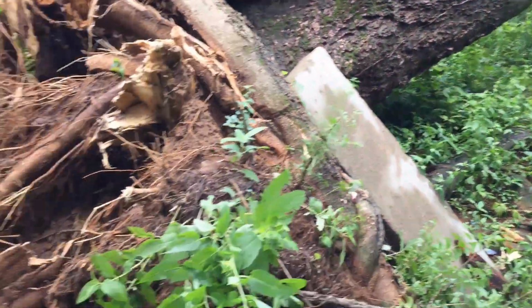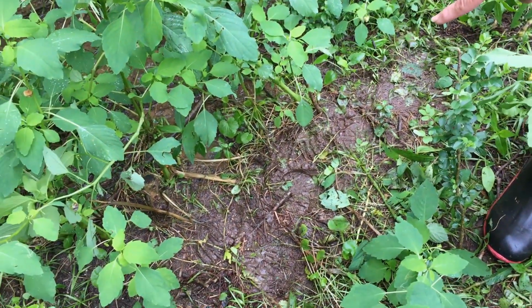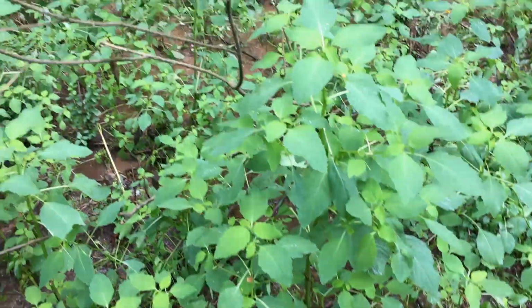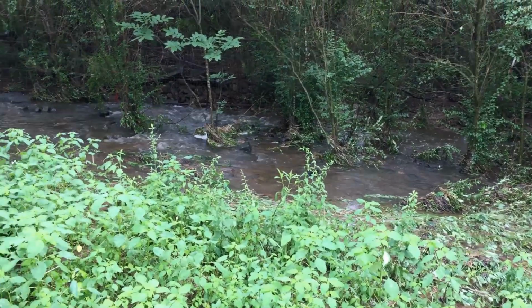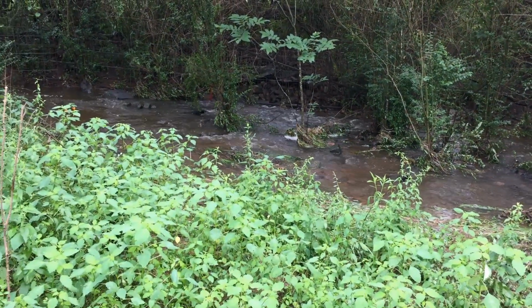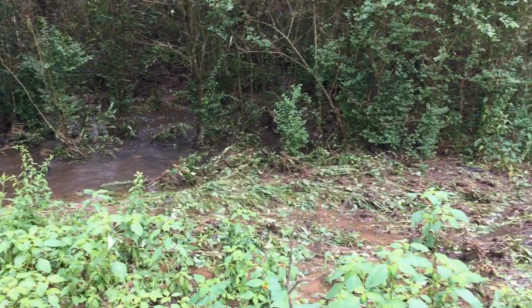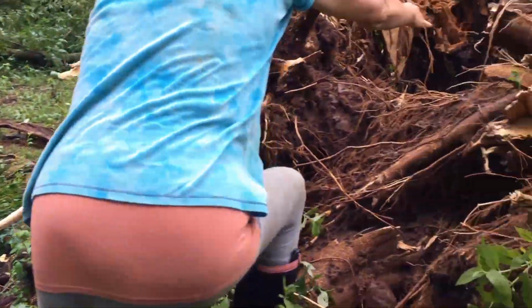So this right there, where the water's coming out and going back into the... Yeah, see, artesian well. Water's going through the land and going into the creek. Look at how big the creek is right now. Good. Deep. It's almost not a creek. It's almost a river. It's almost a stream. Well, it is a stream.